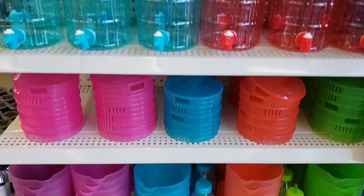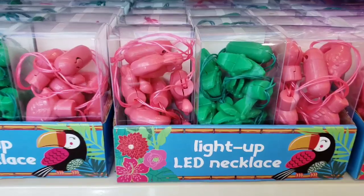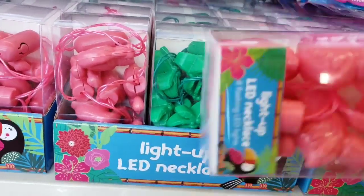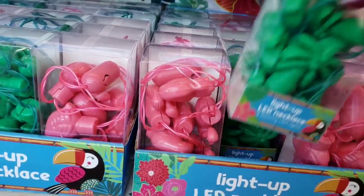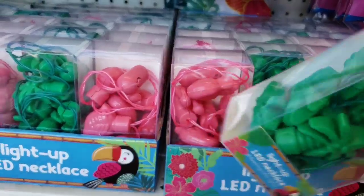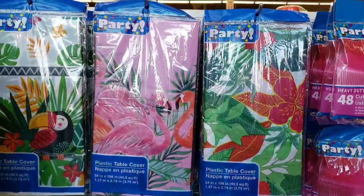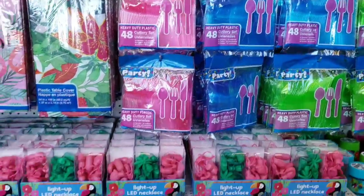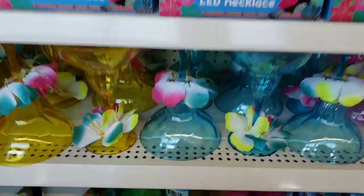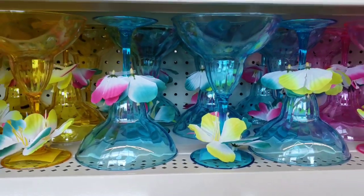These water jugs, there's the lids for the pitchers. Look at these light up LED necklaces. I think these are supposed to be flamingos. And here we have some palm trees. Some tablecloths. This is all their summer decor. These are cute little margarita glasses with flowers.